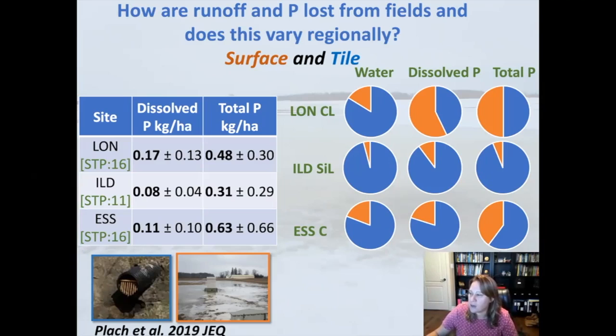At Ilderton, what we tend to see is that it's very hummocky and flat. Although it's a silt loam, it tends to be hummocky and flat, and the road beside the site impacts any runoff from leaving the site. It kind of forces things down through the tile, so it's no small wonder that they don't get a lot of surface runoff at this site. But when we look at the Loughborough site, which has more sloping ground and the ability for water to run off at the edge of the field, we can see that although most of the water leaves through the tile, a lot of the phosphorus losses are in a very small proportion of the runoff. So surface runoff is a very important pathway for phosphorus at this site.